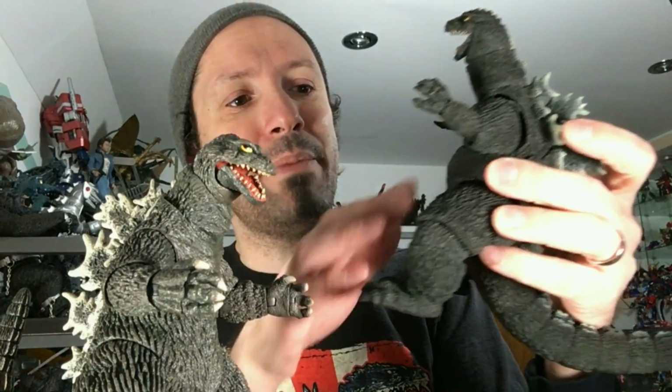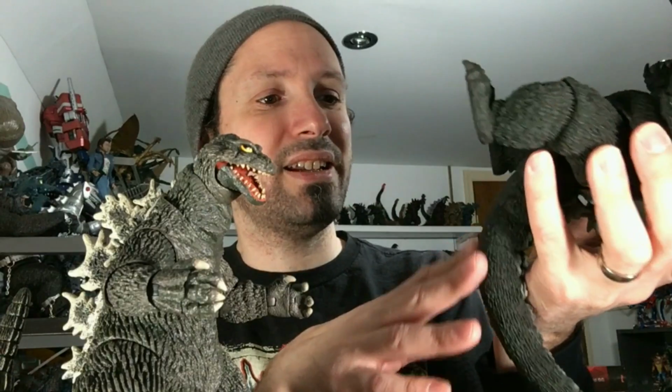Now overall, what I will say is the NECA has a lot of effort in that paint, whereas here you're not getting much of a wash at all on top of the gray. There's maybe very slight places where you could say there's a little bit going on, but it's not to the level of this. This is a lot of paint. They did a really good job.